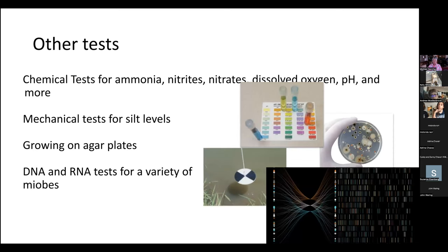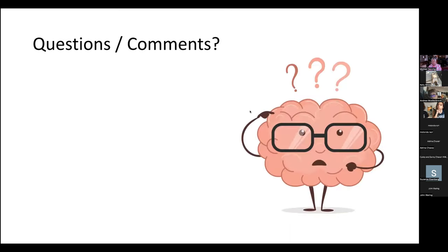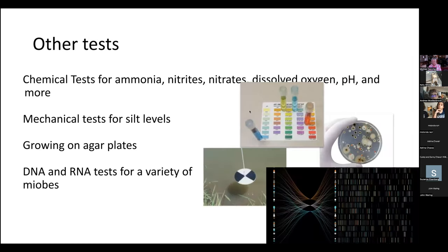Other tests that can be done. Chemical tests. These ones, of course, require more equipment. We have chemical tests where you can do color reactions in order to see where you sit with nitrates, dissolved oxygen, acidity of the water, and how many of the other toxins you have. You have tests for lead, tests for cadmium, all kinds of chemical tests. These ones, you physically take water samples, and you can get results fairly quickly.